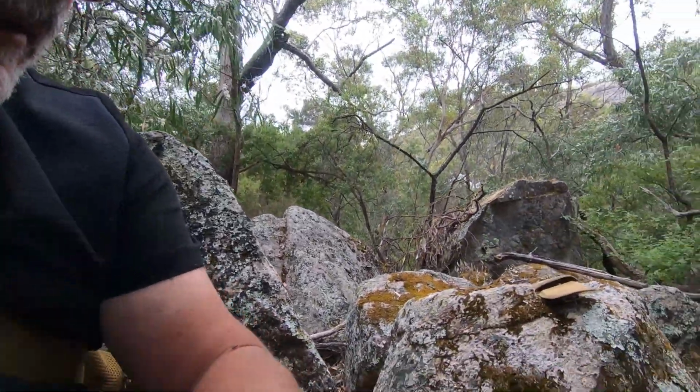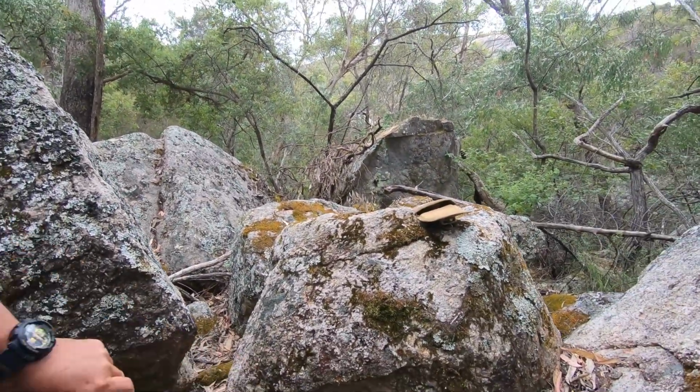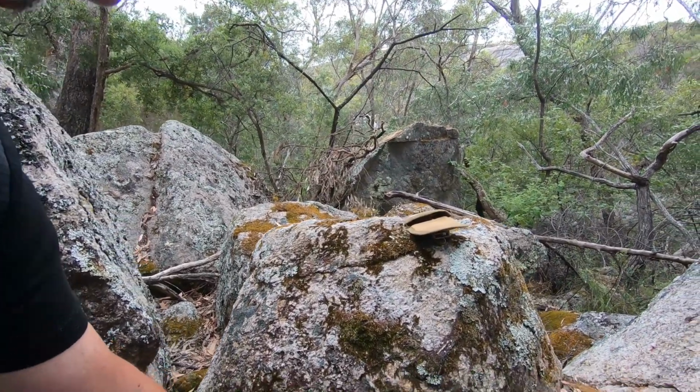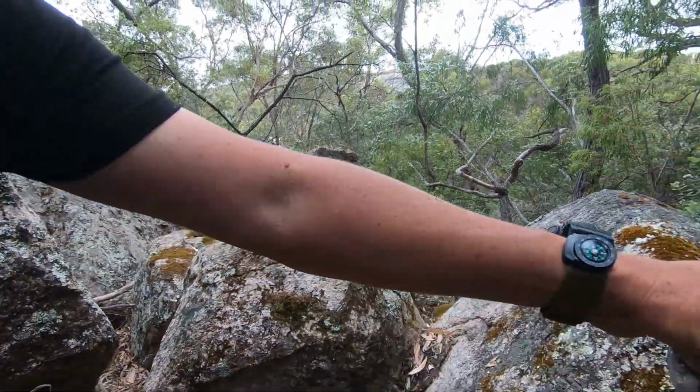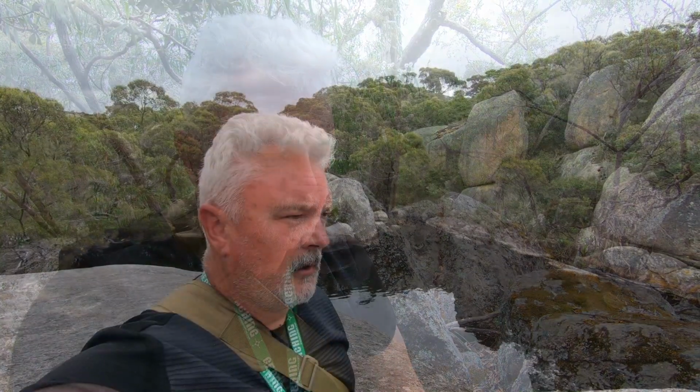Oh, it's a bit of a scramble to get here. But looky here, look what we found. Another cache done. Well, the next cache is another 240 metres up the river, some upper pools or something. And seeing I've gone this far, I may as well bush bash 240 metres, knock the other one off, hey?